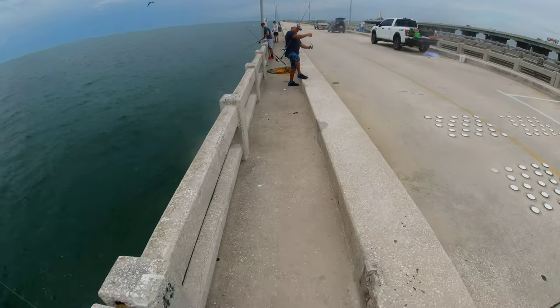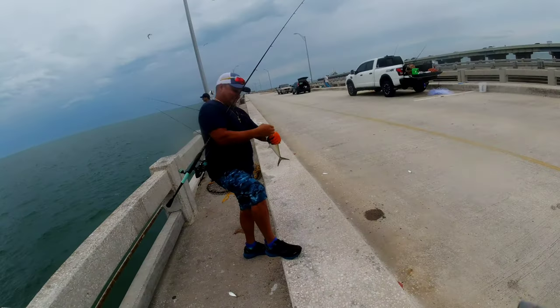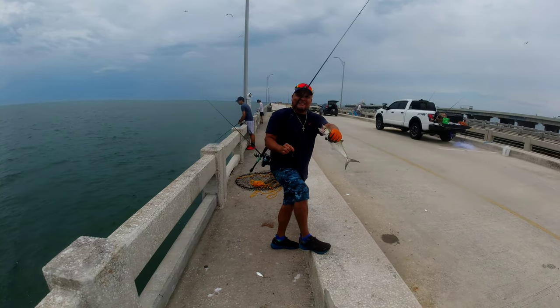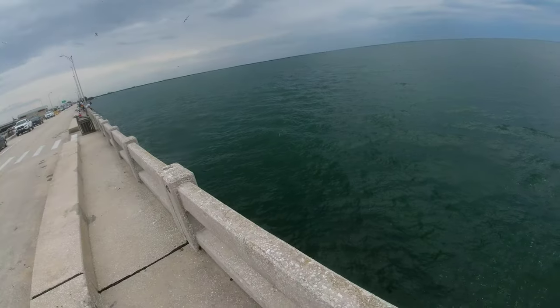There you go. Everybody is getting Spanish mackerel, guys. Look at that. This has been an absolutely incredible day. Beautiful fish. Here you go. Yeah. It's a good one, too. It's a good one, guys. Yeah. You'll be hitting your max soon.